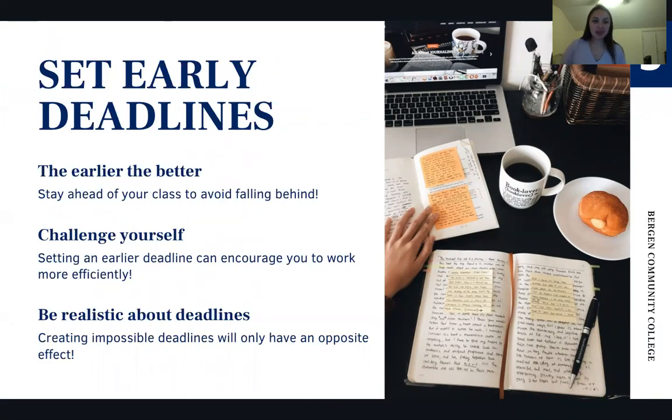So if you're able to plan it earlier, so that you can get one assignment done this week, another assignment done the next week, then you're having time to stay ahead of your classes, and also having time to work more efficiently. By challenging yourself to set these early deadlines, you're pushing yourself to not only get it done earlier, but also to work more efficiently, because you're focusing more on that assignment, allowing yourself extra time also in case you need it.